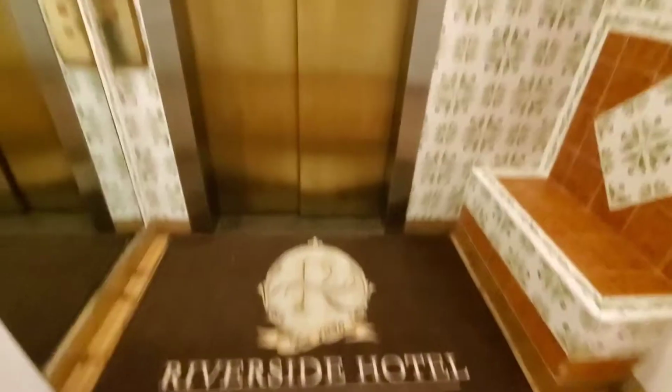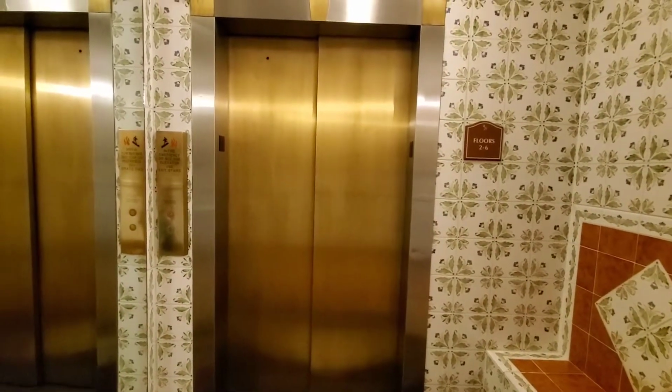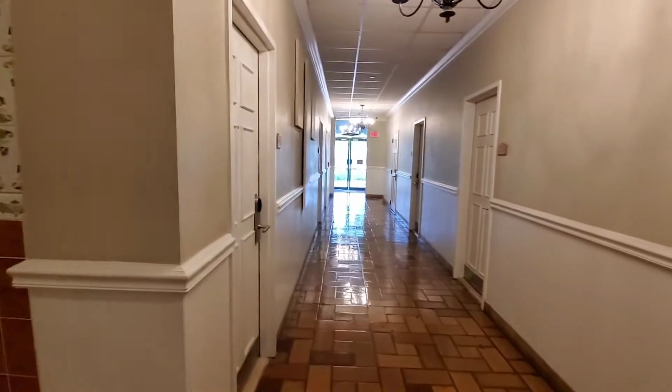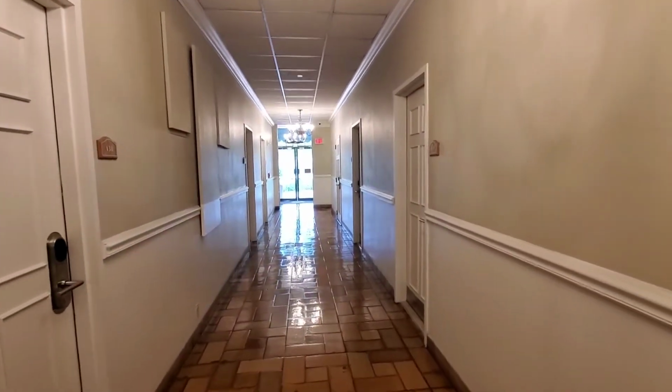There's our sign. So these will take you to like the queen bedrooms and the king rooms where we stayed. Our elevator took us up to the suites and the floors that had balconies that had that riverside view that was absolutely breathtaking.